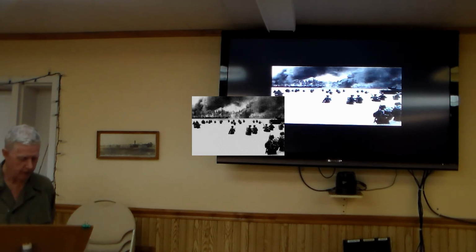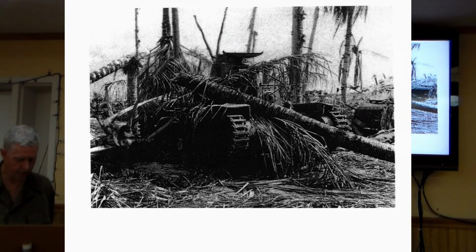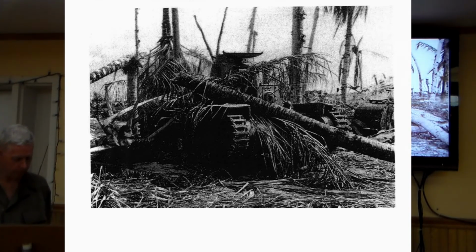Japanese shore guns hit and destroy a dozen LCVPs carrying 3-8 Marines before they reached the Fringe Reef. Surviving 3-8 Marines wade 600 yards to Red 3. Companies suffer 70% losses. The naval gunfire and air attacks denuded the palm trees of their fronds and knocked many down, making it more difficult to see the Japanese.